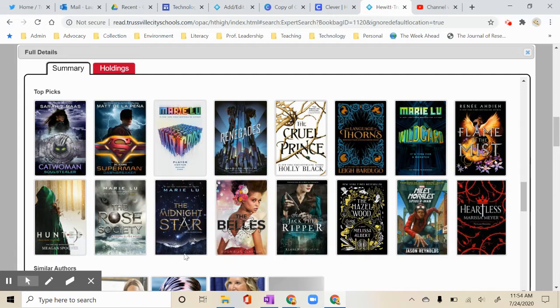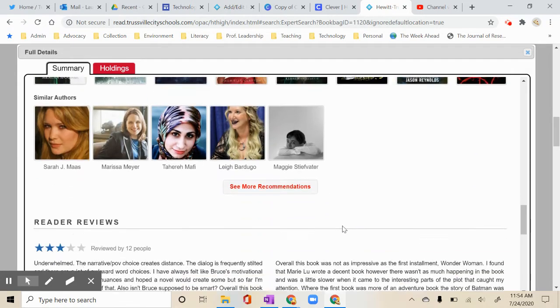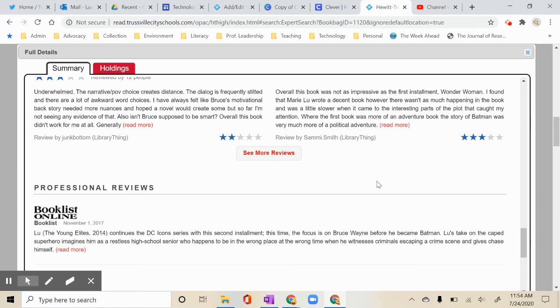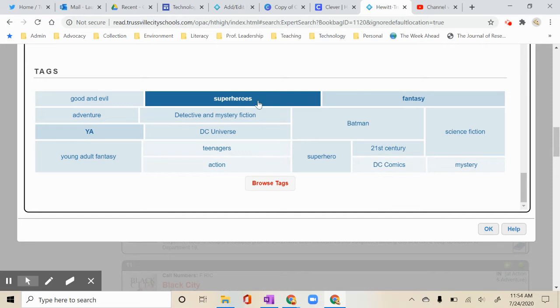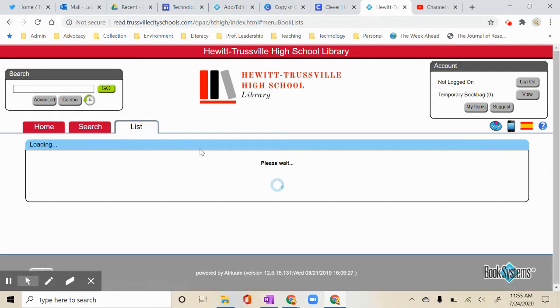And it will give you books that are recommended because they're somehow related to the book you're looking at. So here are a bunch of related books that it's recommending. Some similar authors, so you could look at books by those authors. There's reader reviews on here. These are not student reviews, these are just reader reviews. And there are tags down here, so if you want to look at books about superheroes, you can click on the superheroes tag and it will pull up any books that have the superheroes tag. So that's just kind of a neat thing about looking at those lists.